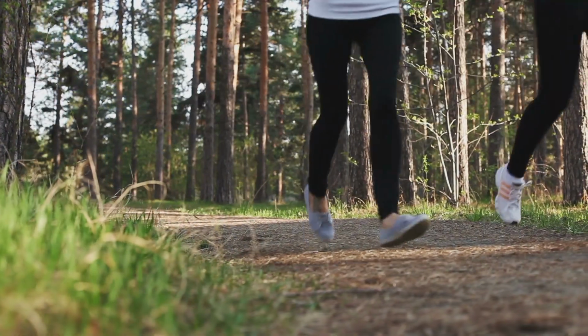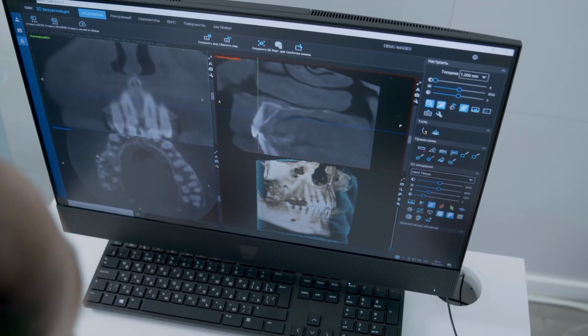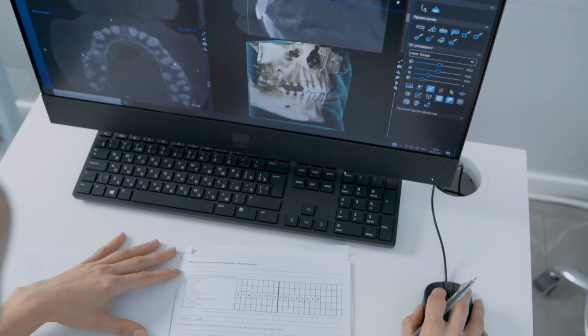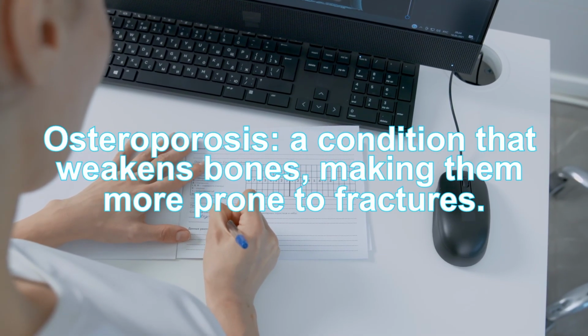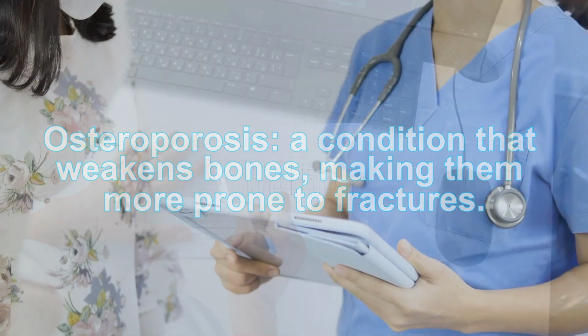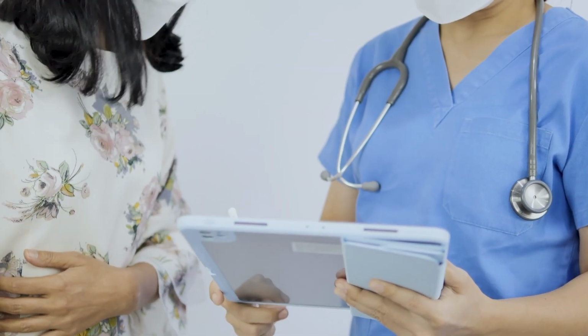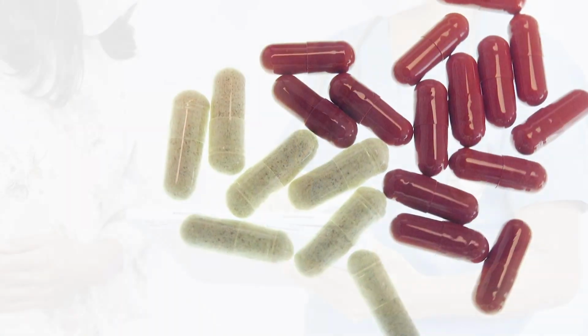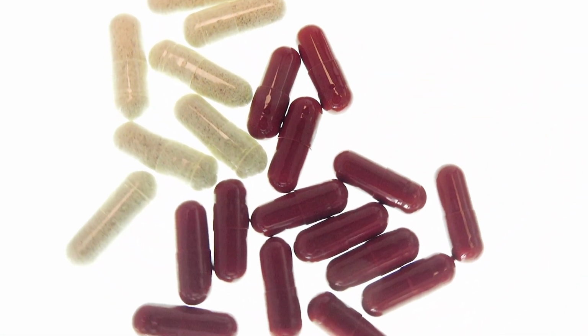Let's talk about bones. For many people, especially women after menopause, bone health becomes a major concern. Osteoporosis or thinning of the bones, fractures, shrinking height, these are real issues that can seriously affect quality of life. Now, most people are told to take calcium and vitamin D for bone health. I always do that for my patients.